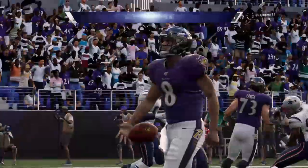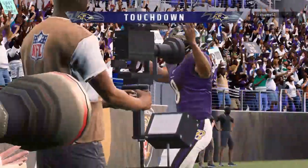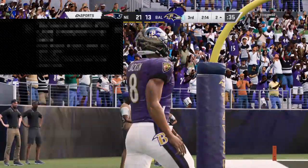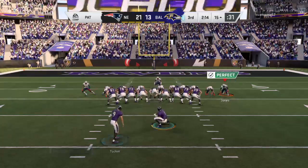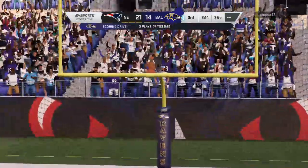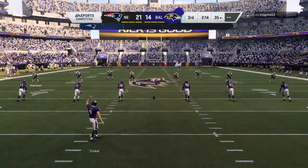Now it's Jackson. And he will score. Touchdown, Baltimore. Lamar Jackson with his second touchdown of the night. And the Ravens draw a bit closer. Tucker with the extra point. And they're back within a touchdown at 21-14.